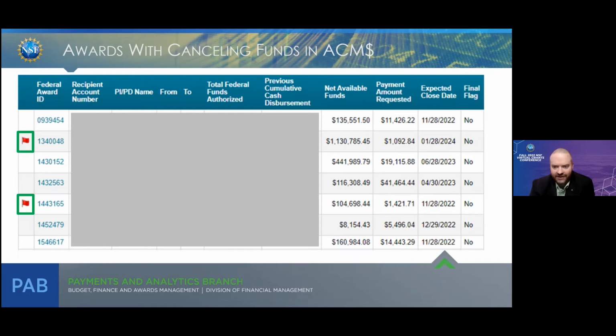Also, beginning every January, we start sending email notifications to the ACMS points of contact at the institutions that have awards with canceling funds. These emails do not go out to everybody involved with the award. We're not sending them to every single PI. We send a consolidated single email to an institution that lists all the awards impacted. So we're going to send that notice to a central administration official. And we ask that that ACMS point of contact be that liaison to communicate the impacted awards out to the necessary stakeholders at your organization.